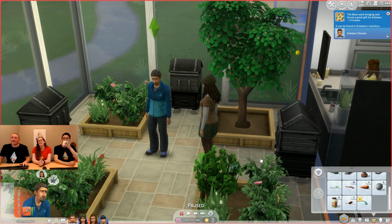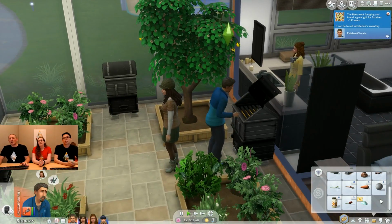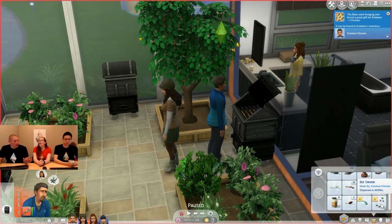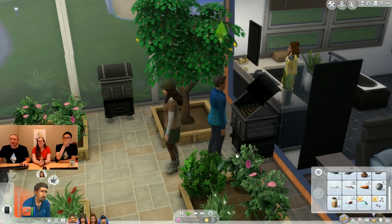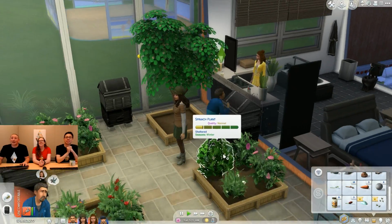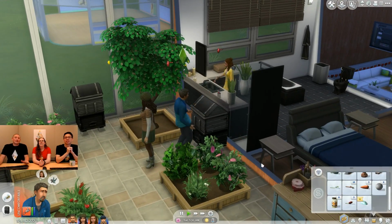Okay, lastly, let's collect the swarm. So the daughter, she hasn't been really doing her homework very well. Oh no! So we need to show her that if she doesn't do her homework, bees might attack her. It's not even me. It's the bees. Oh my god!